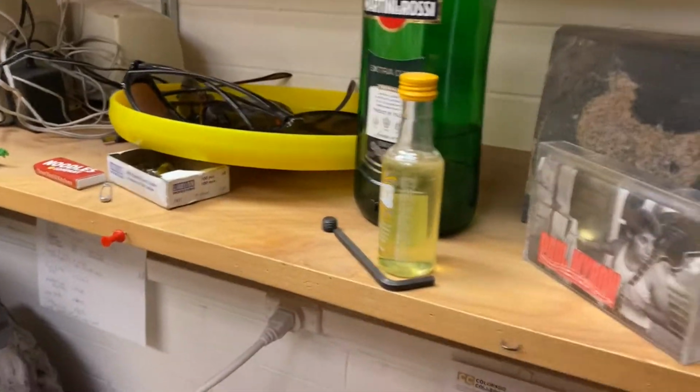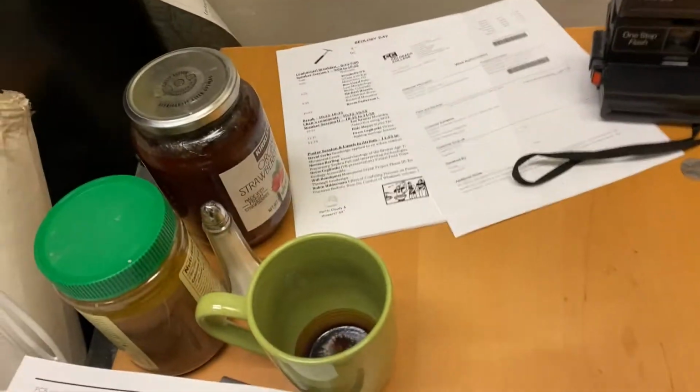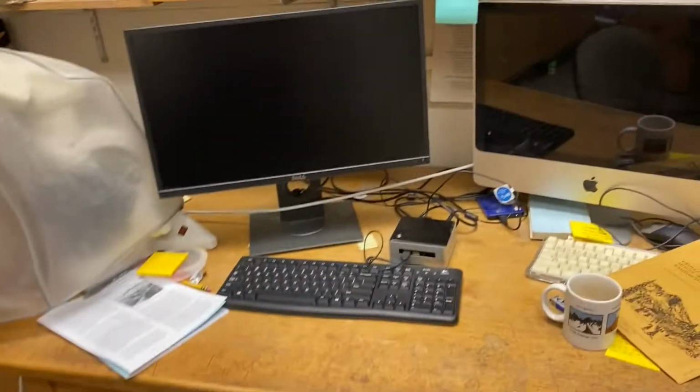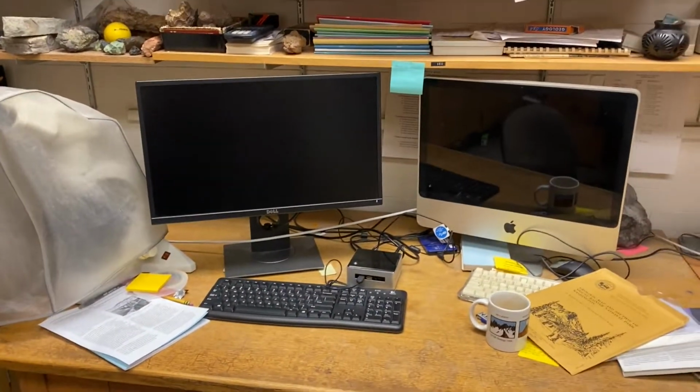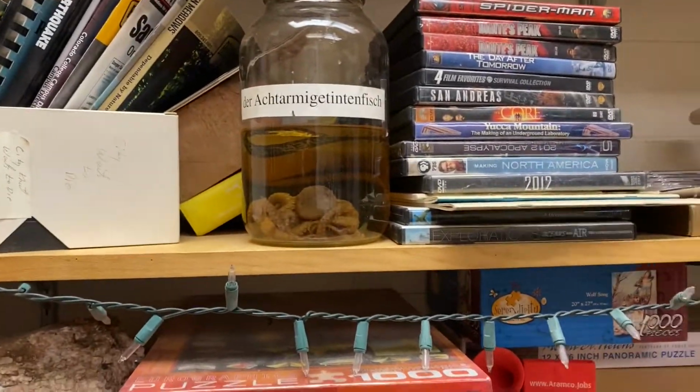We have some vermouth. We have this small game trap, this dirty coffee cup that hopefully Michael will clean before you get here, but no guarantees. The two computers, really the PC is the only one that we ever use. I don't even know why the Mac is still here. A preserved octopus, some bear spray.